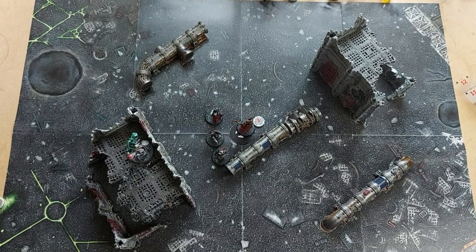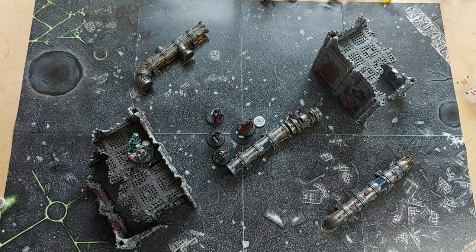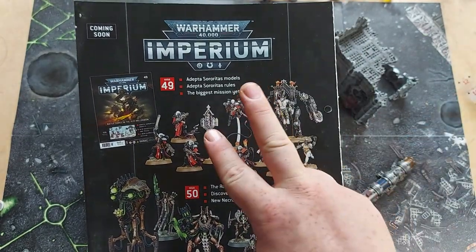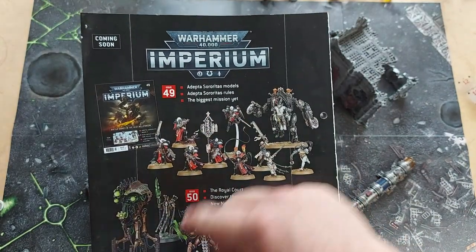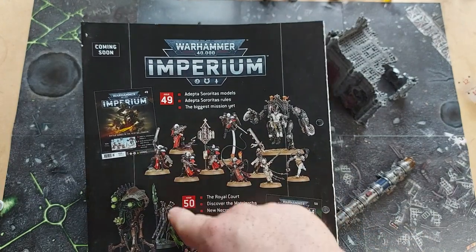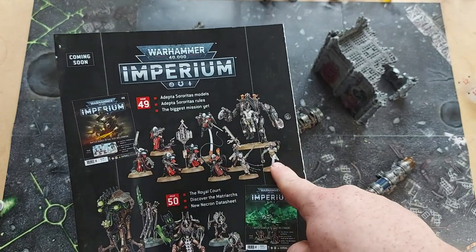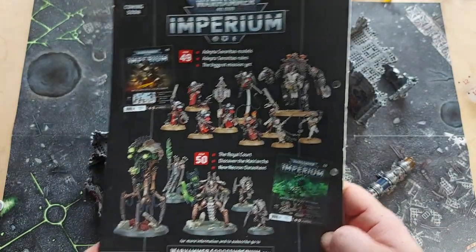And we will have a look at what's in our next Imperium. So issue 49 is the one I've been looking forward to. It is our new Adeptus Sororitas reinforcements. We get 2 squad leaders, a Sister Superior and a Seraphim Superior, 2 Battle Sisters with a Stormbolter, one with a Stormbolter and one with a Flamer, a Battle Sister with Simulacrum, a Repentia Mistress, 2 Repentia, an Arco-flagellant, and the monstrous Penitent Engine.